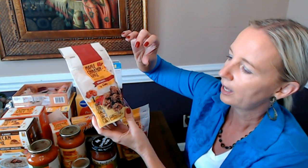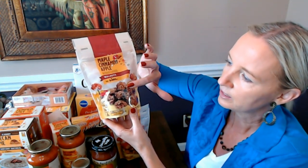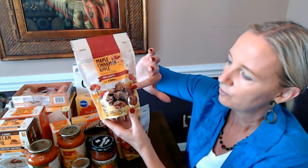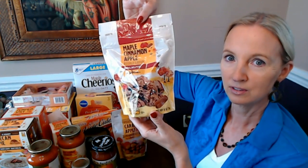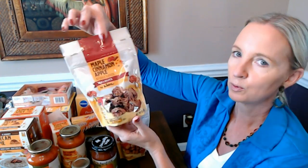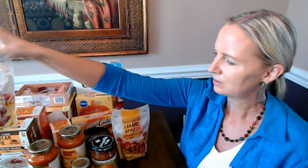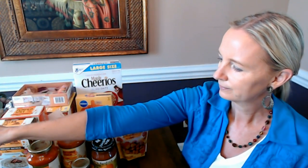Yeah, these little clusters look so yummy. So it's not just coated walnuts. It looks like they have chopped walnuts mixed together with these lovely flavors and forming these little clusters. So yeah, that's 6 ounces of maple, cinnamon, apple walnut clusters. Oh, it just sounds so good.